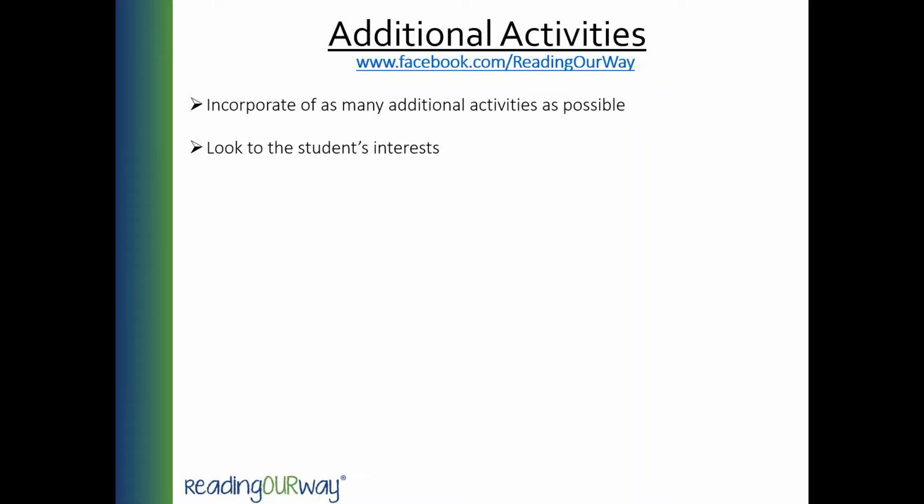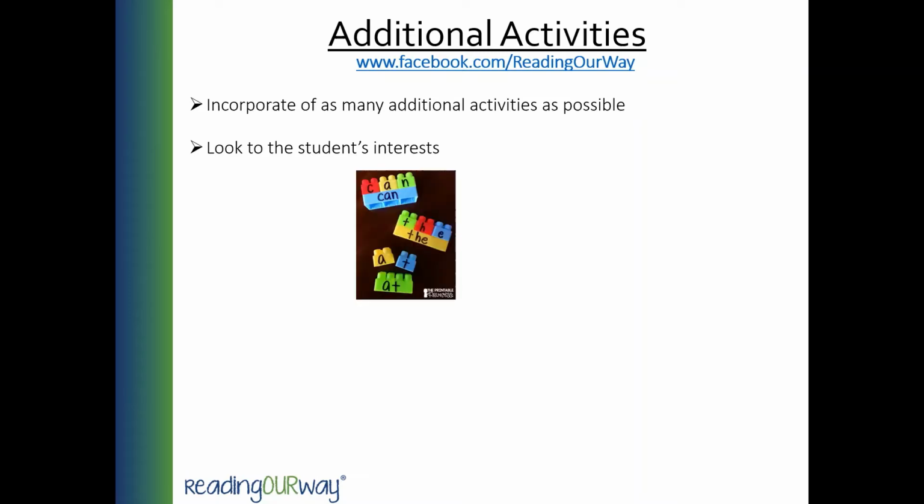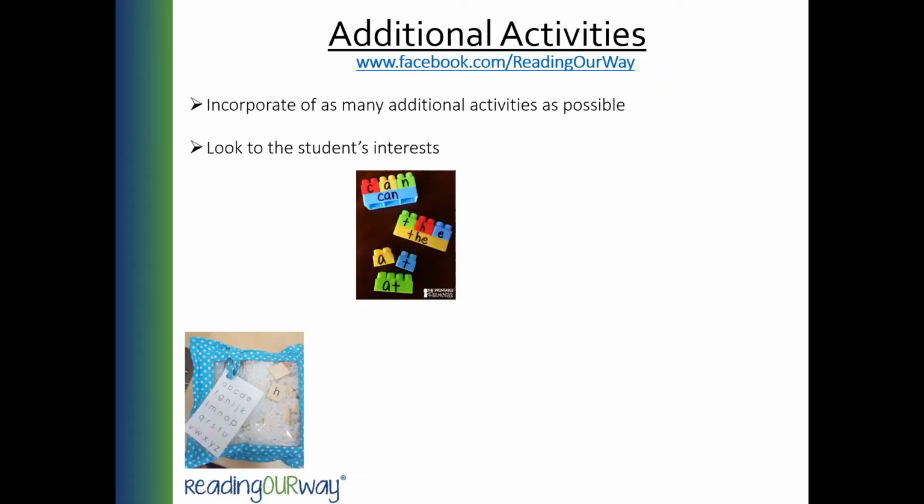If you can't think of your own or need some ideas, here we have bubble wrap pop. Choose a word and then find it and pop the bubbles. Hopscotch, writing words into the hopscotch. I like to also do that with squares, so that they can jump from one to the next if you're looking for something more active.